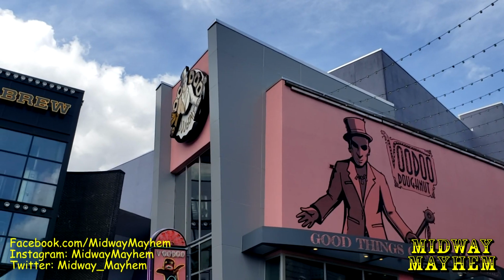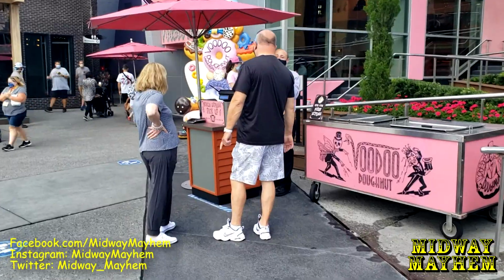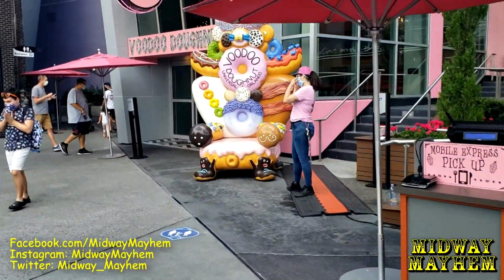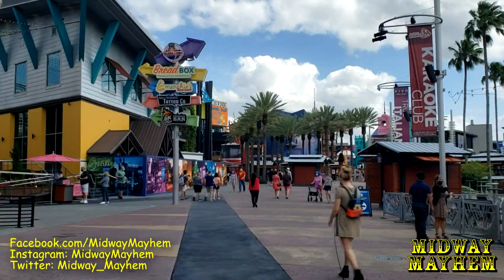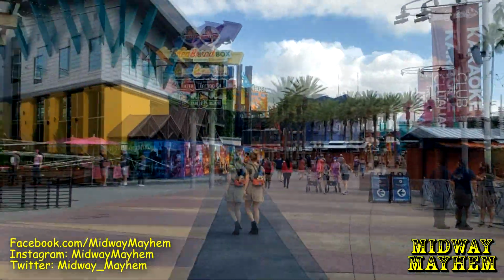Ta-da! Here we are, Voodoo Donuts. We got a little cart outside too. You can order mobile express pickup right there. We have the throne as well. Hand sanitizing stations all over the place. And we can see Auntie Annie's here, open. Same with Grill Brew.